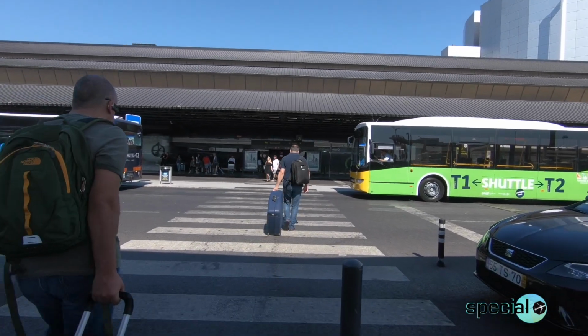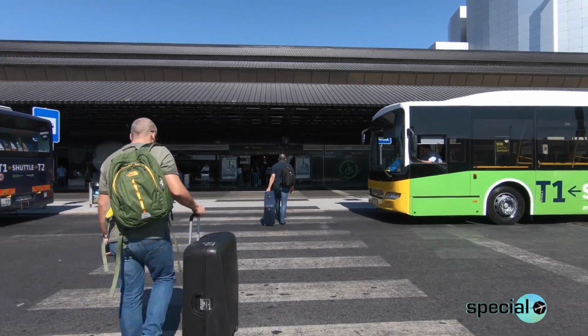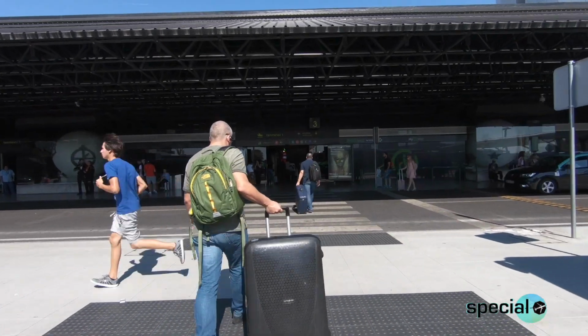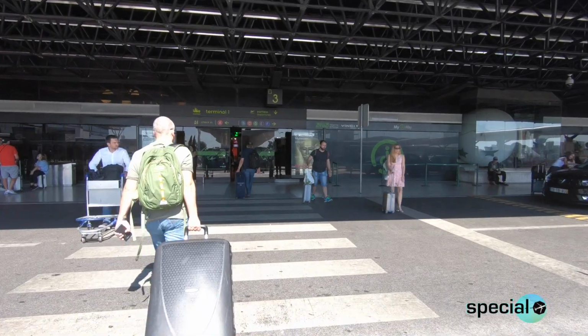We are right now heading in towards Terminal 1 here at Lisbon Airport. We will be flying with Swiss International Airlines on an Airbus A220-300 today on flight LX2093 from Lisbon to Geneva.